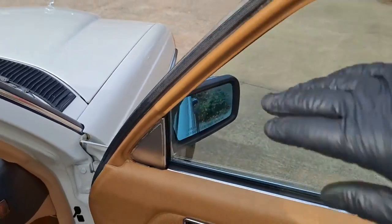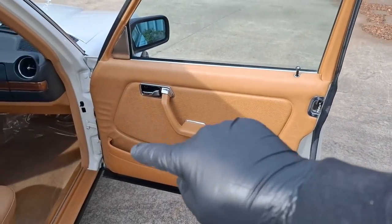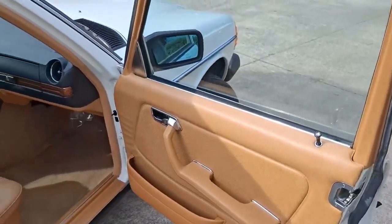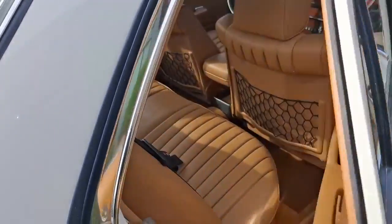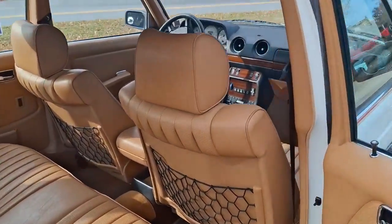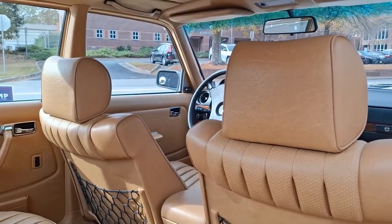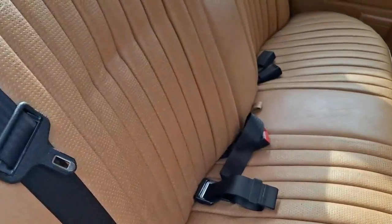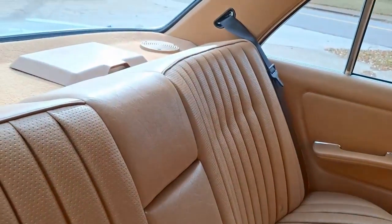The rubber is excellent. Yeah, your typical wrinkling that has started in the door panel. I don't know if I've ever seen a car that doesn't have that. That's just how these cars age. Oh, check this out. Let me show you the nets back here. Check that out. Those nets haven't stretched out. The back seat, yeah, it's as good as it gets.